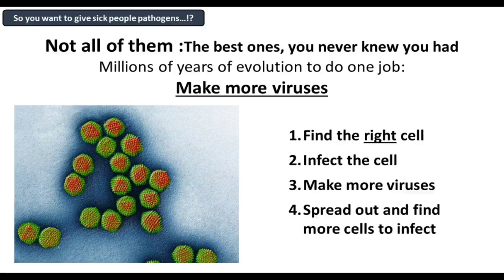So the next thing people say is, but these people already have cancer and you really want to give them a virus? They make you ill, you know. Well, A, not all of them do. Most viruses, and in fact the best ones, you never even knew you had. The reason for that is it's not in a virus's interest to harm its host, because if it harms its host, it no longer has anywhere to grow. So adenoviruses, which is what I'm going to be focusing on today, most people have been infected with, and most people, at worst, had a cold.